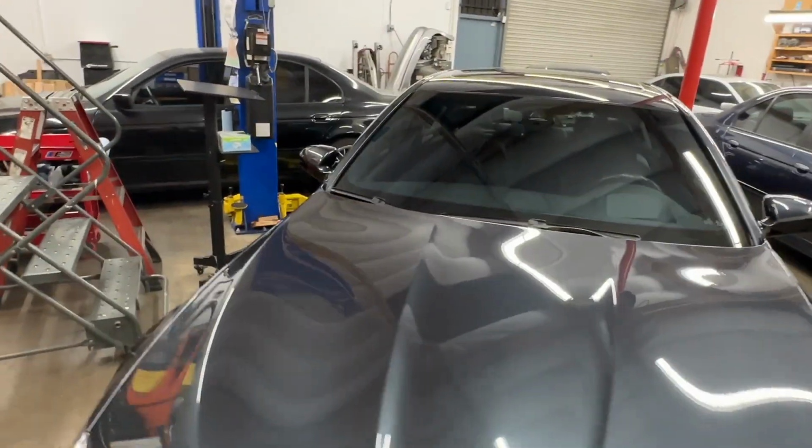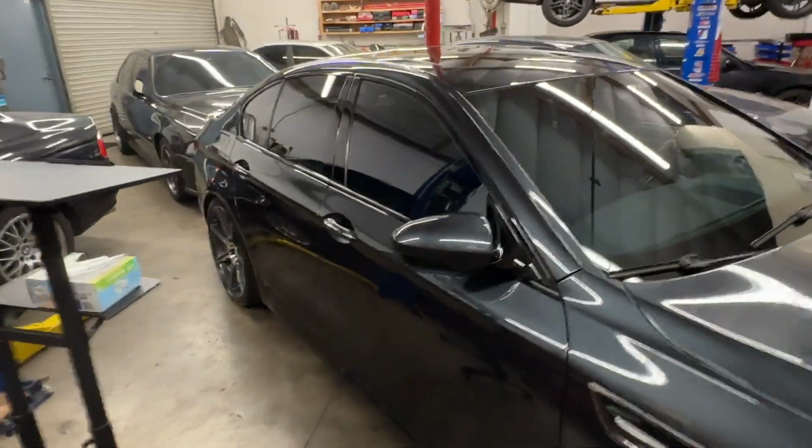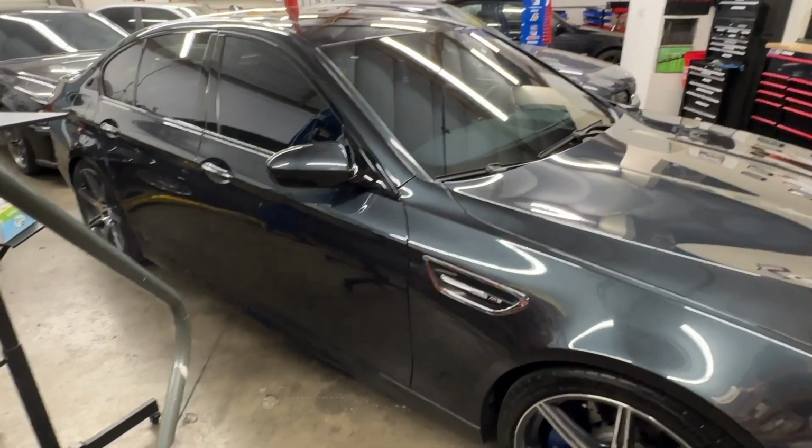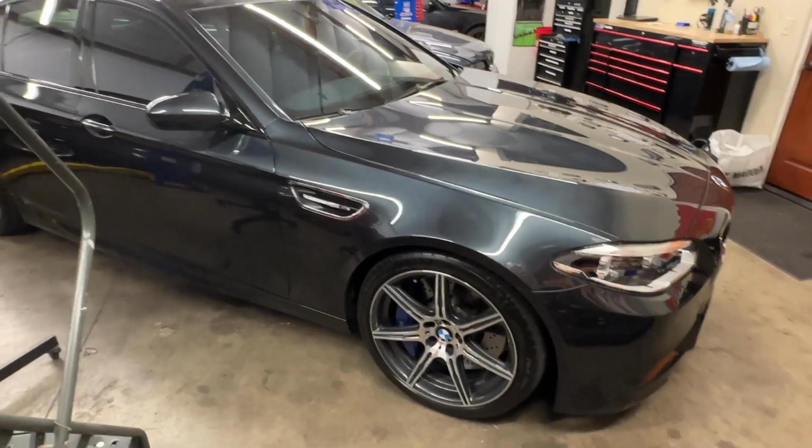F10 M5 today got a brake fluid flush. The CBS data, condition-based service data, was complaining about that. Didn't really drive the car for a while, so we didn't notice it in November when it came up, but more recently we had. So that's done. Standard .4, same fluid we've been using in the E39 and E60 M5s.